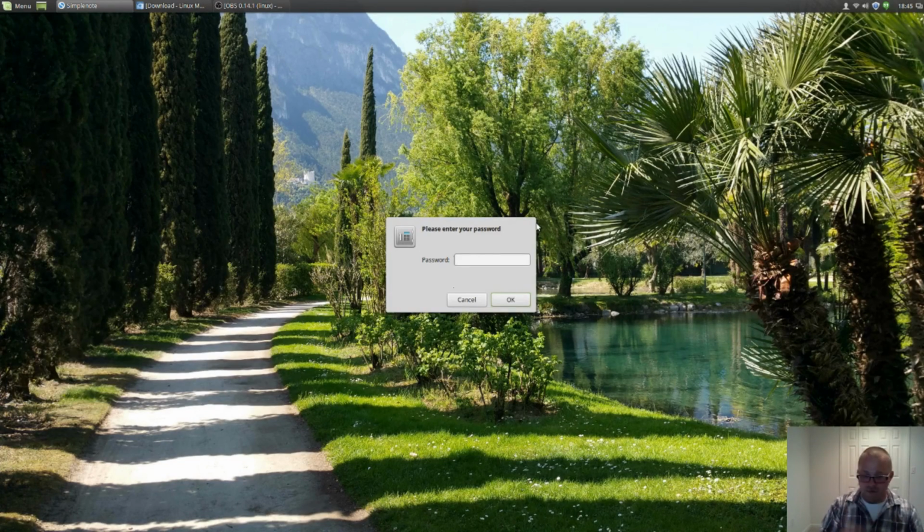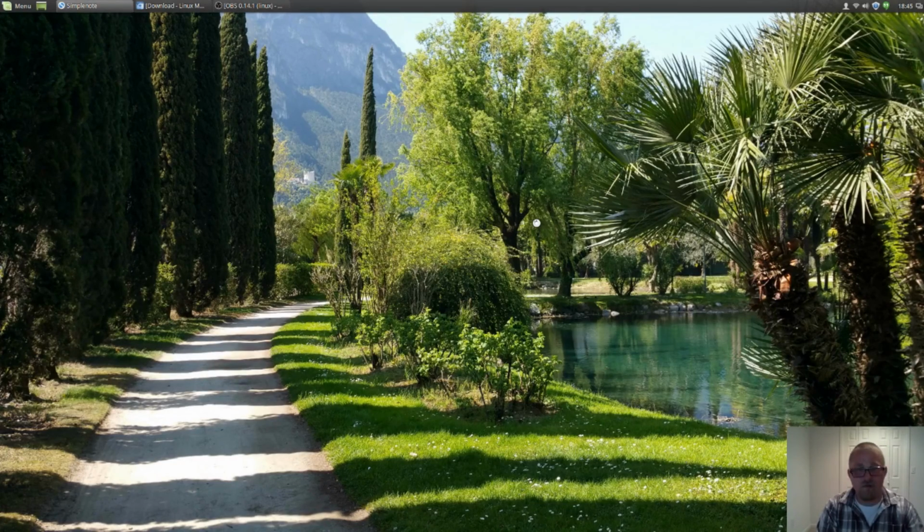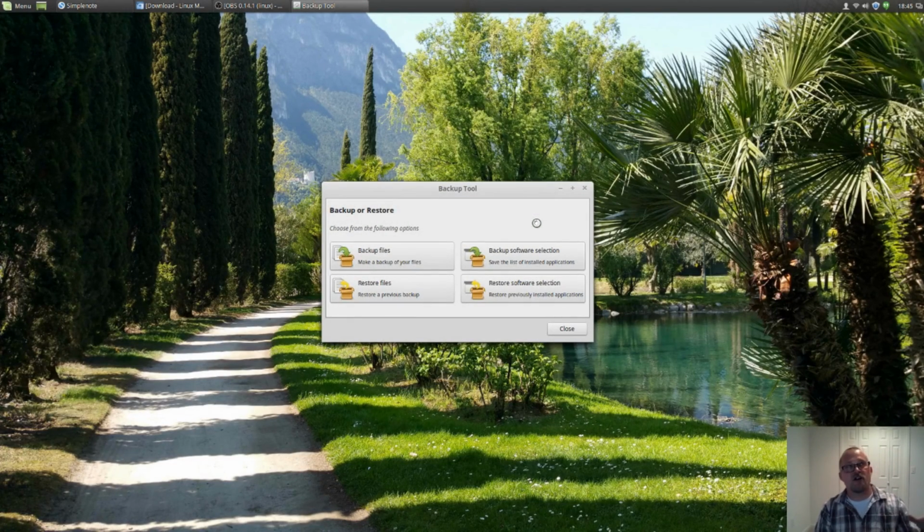The backup tool. It's going to require root privileges because it has to perform a backup. Now, you'll notice that there is a tool also in Ubuntu and many other Linux distributions that is called Deja Dup. If I'm saying it wrong, I do apologize, I'm just saying it phonetically. Okay, this is not that product.